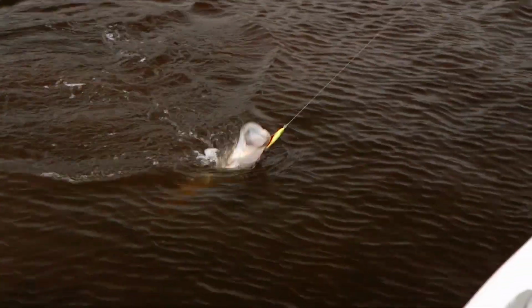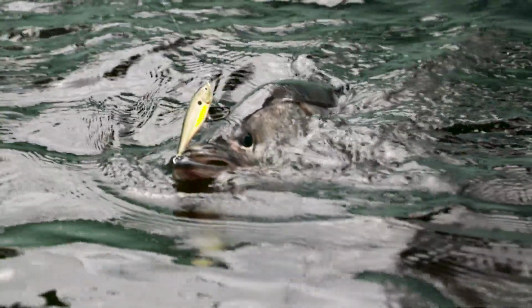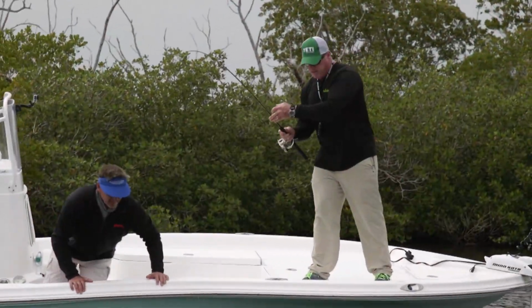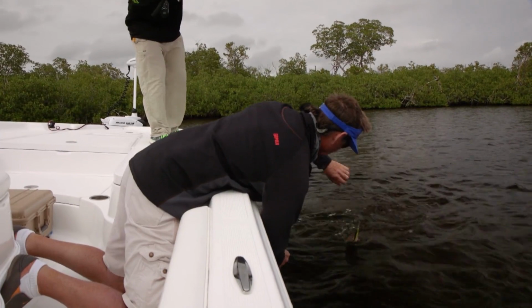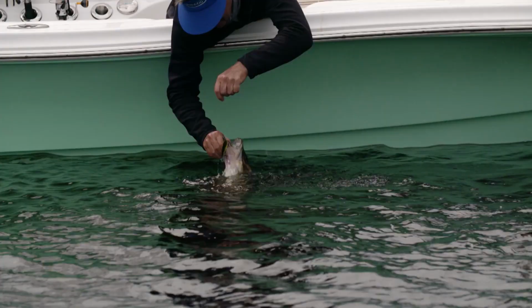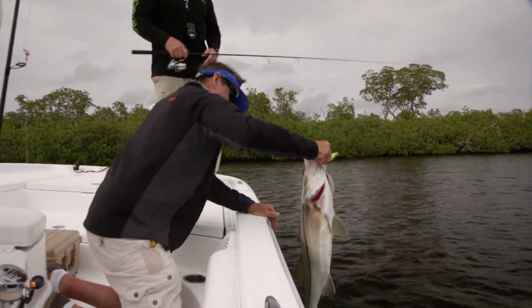Oh, that's a good fish on this little rod. Get him? I might let you help me with that one. Just watch those hooks, buddy. Don't forget the gill plates too. Whew. That feels good. Finally. Look at that bad boy.